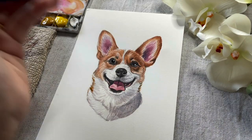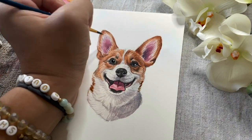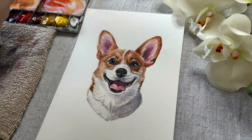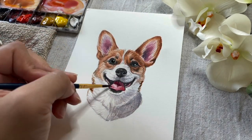Even when it's almost done, I can see that, oh yeah, this area had a little bit more tan. I see a little bit peeping out. I want to be able to include all of that. And at this point, it's just going back and forth, looking back and forth. I wish I took a video of my eyes. It's constantly back and forth, back and forth.